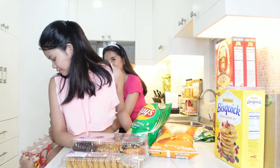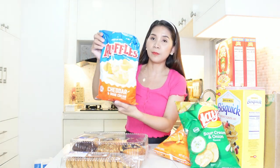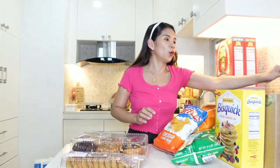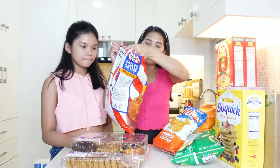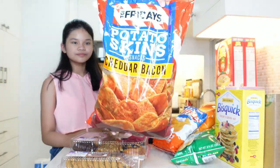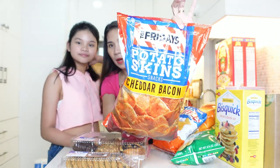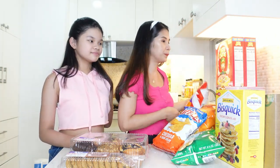Love you. So, we also got this one. This is Raffles cheddar and sour cream flavor. So this one parang halos same sila ng lasa. And ito, parang hindi ko pa ito natitikman. This is Friday's Potato Skins Cheddar Bacon. So yeah, kung natikman nyo na ito guys, comment kayo kung masarap ba. Because first time ko lang itong nakita, kaya ako rin siya kinuha.